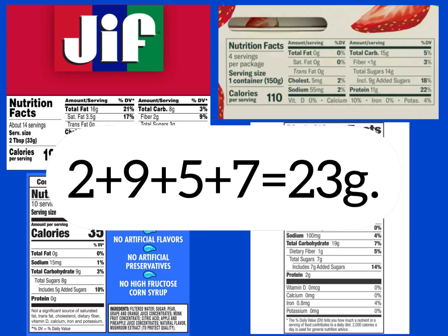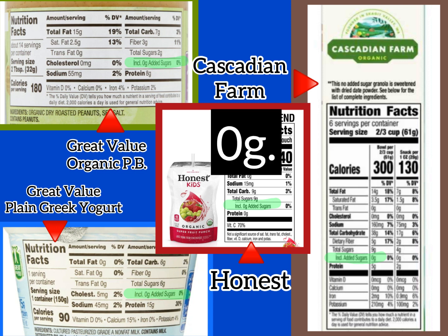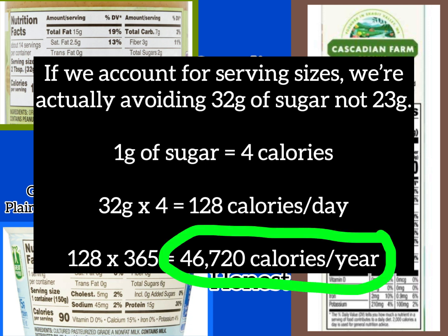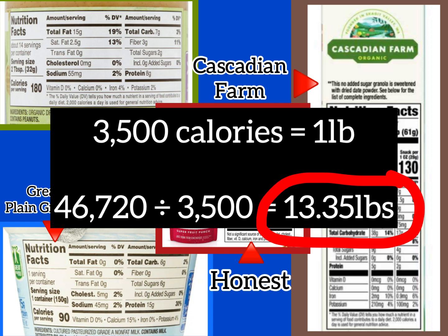And that's per serving. And if we compare these to the brands that I would buy, all of these have 0 grams of added sugar in them. And so that's a huge win for our health overall because we're eliminating all those negative side effects that come with added sugar. We're eliminating all those extra calories that are going to come with that added sugar. Actually, it's the equivalent of over 46,000 calories that we're saving a year, which means we're eliminating the possibility of gaining an extra 13 pounds of fat.